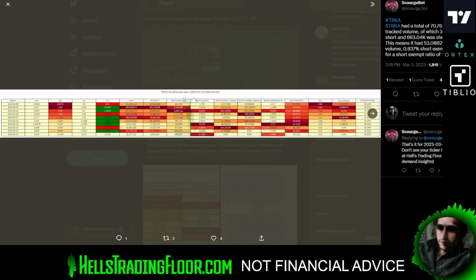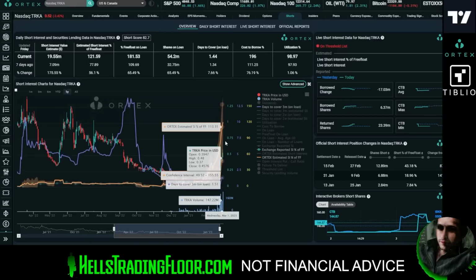So Tuesday the 7th is our first new T+6 day, where the first batch of these short exempts are due. And then Wednesday, Thursday, Friday are when these next 3 successive trading days of short exempts are due. This assumes that the short exempts were exempted because the shares couldn't be located. So that is something to carefully consider as we move over to the next section, which is our Ortex data.